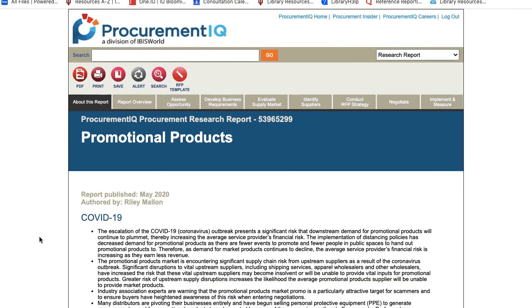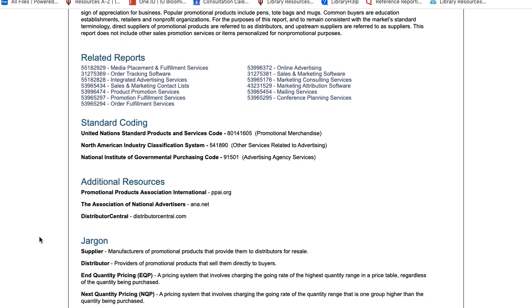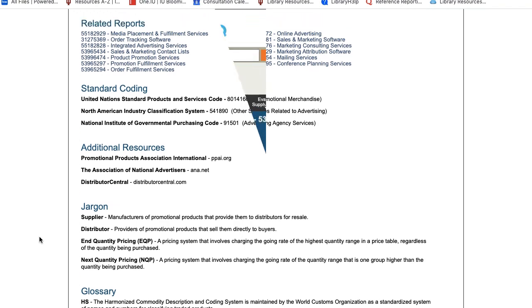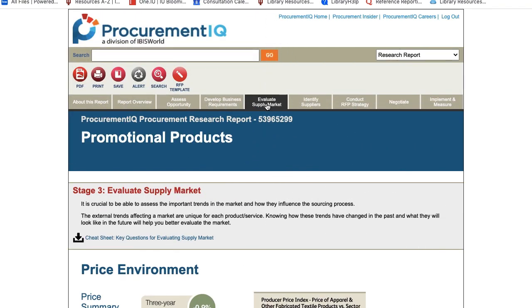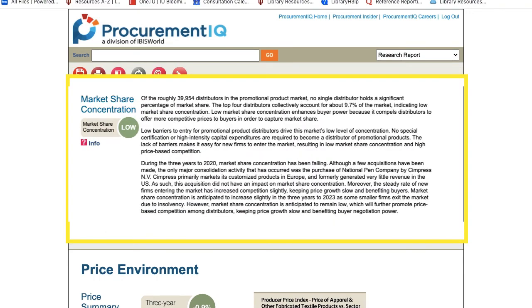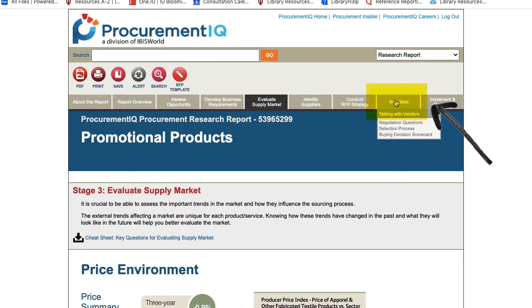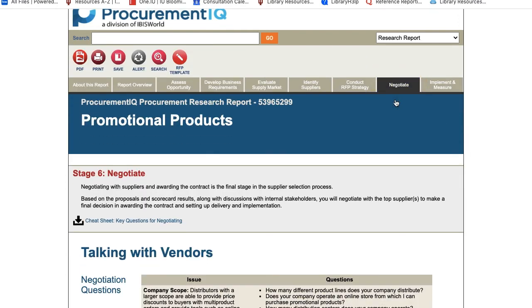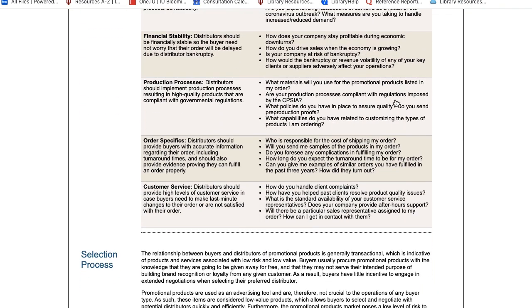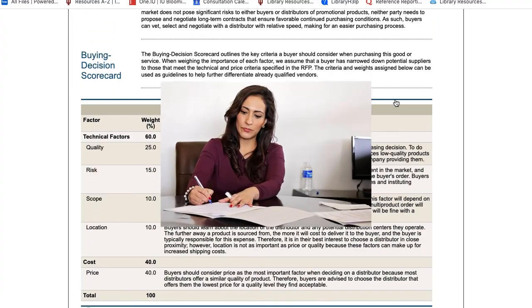On the landing page, you'll find links to related Procurement IQ reports, industry websites for current news and trends, jargon, and more. Navigate the report via the tabs along the top to reveal information such as benchmark prices, market share, vendor company types, and much more. Select the Negotiate tab and skim the list of questions a potential buyer might have for our client. Let these questions and buyer scorecard help you understand the view of the company from the purchaser's point of view.